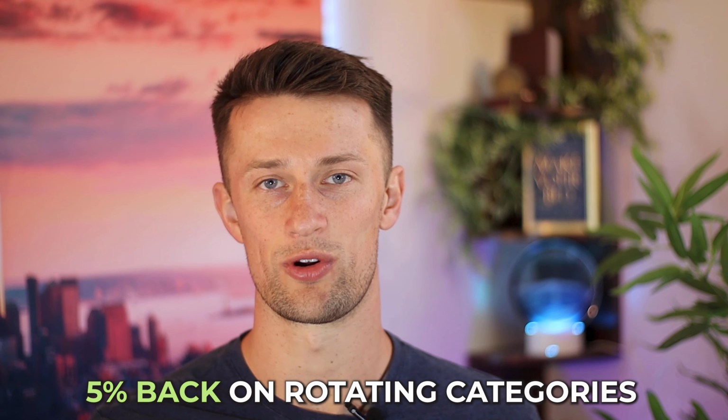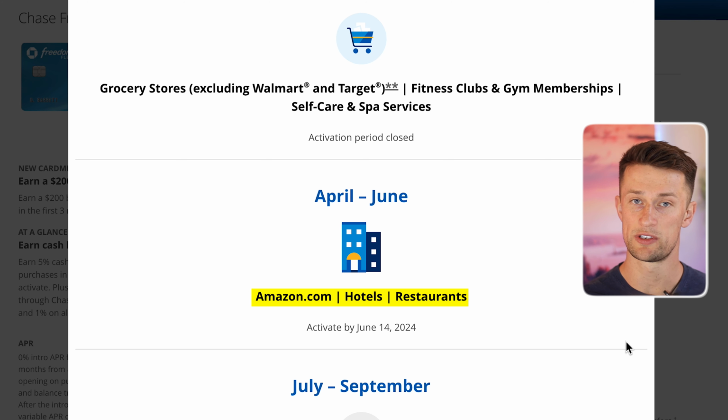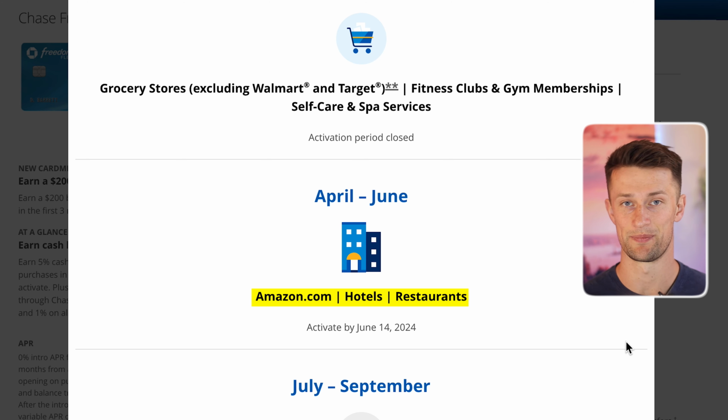For example, in January through March, users earned 5% back on grocery stores, fitness clubs, and gym memberships and spas. In April through June, Chase users are going to earn 5% back on Amazon.com, hotel spending, and restaurant spending. As you can see, these are categories that pretty much everybody uses from time to time.